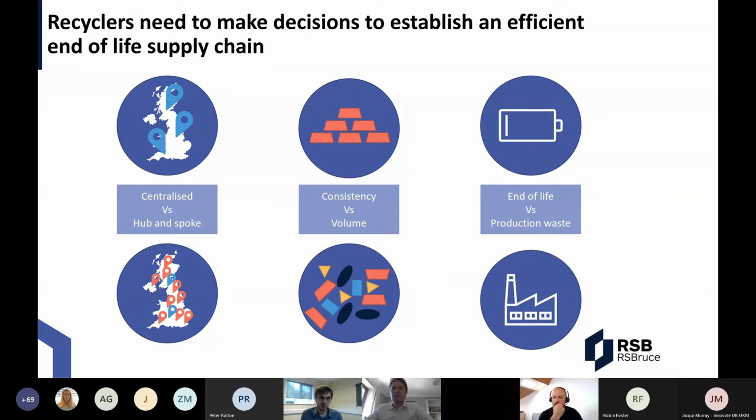I think it's been touched upon a little bit about whether centralised or hub and spoke is better, whether you want to have one big facility that sucks in lots from lots of different areas around it, or whether you have small pre-treatment facilities in local areas that then send material to a centralised processing facility, or whether even something like co-location is an opportunity as well with manufacturing.